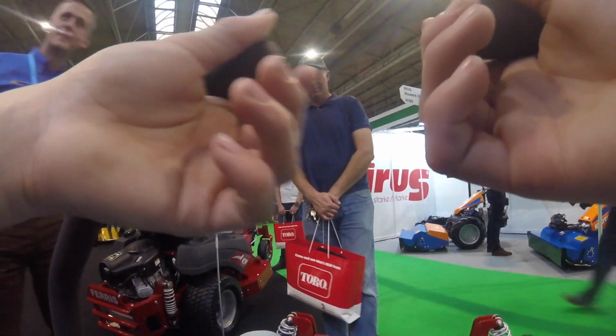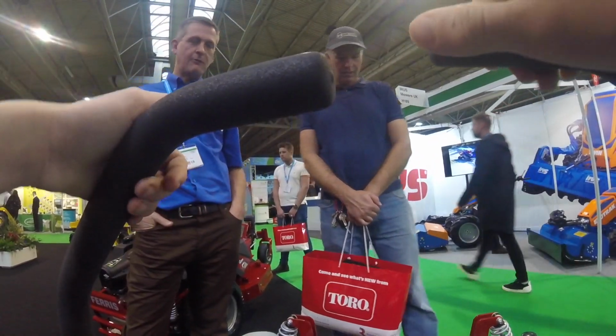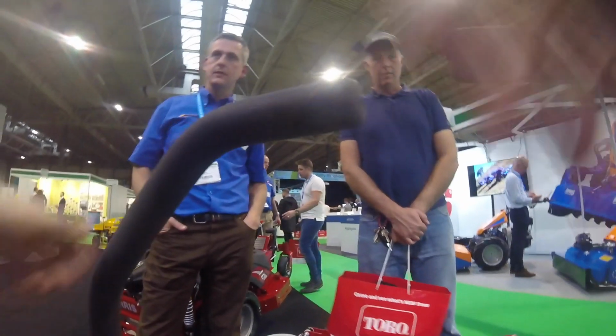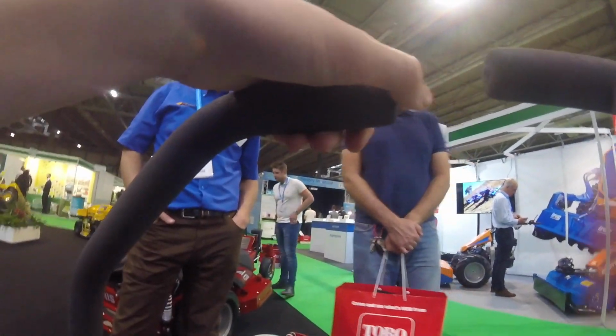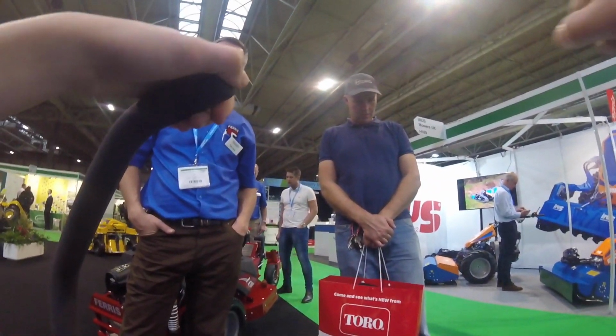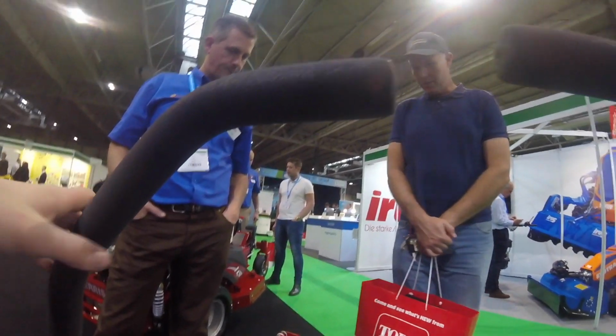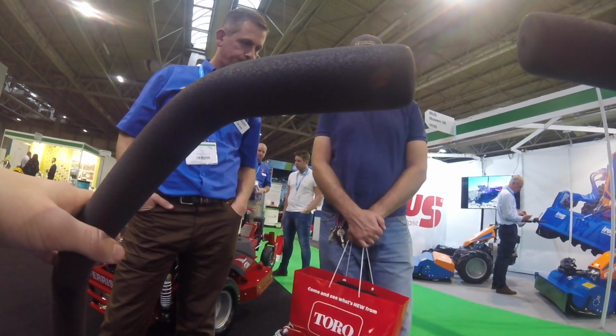What model is this? This is the new one. This is the 800, so it replaces the 700. I've seen the stand-on ones and walk-bys, but I never knew that they made zero turns. Oh right, okay. So it's the same principle as most of them. What are the outstanding features here?